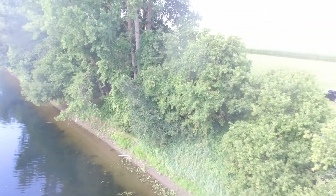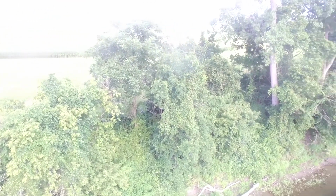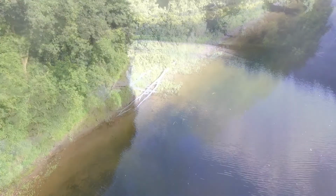This is a close-up of the bank off from the Great Meadows in Putney. Notice how natural the banks are with a good slope and trees coming right down to the river's edge.